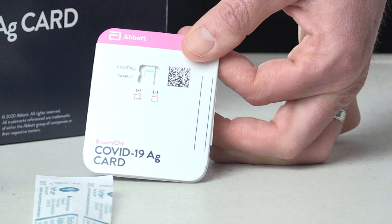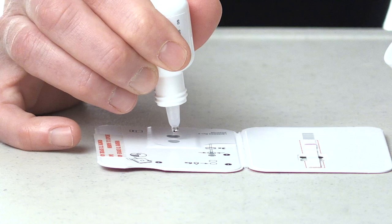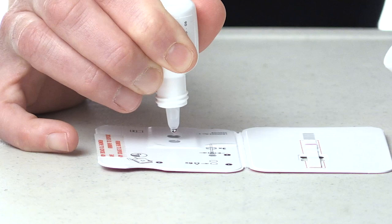So we're actually gonna walk through a test. I'm gonna test myself here. So we're gonna walk through that. Okay, so I have the test open. I'm gonna take the lid off of the reagent and put in 6 drops. 1, 2, 3, 4, 5, 6.